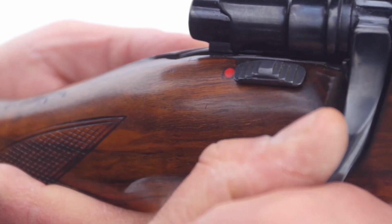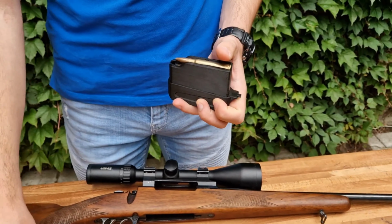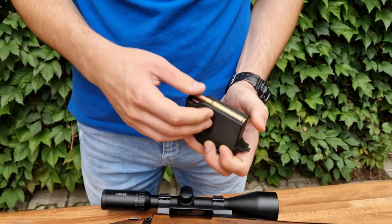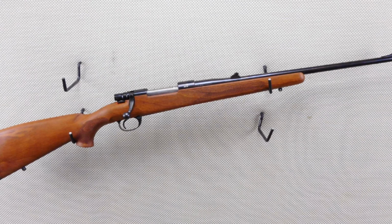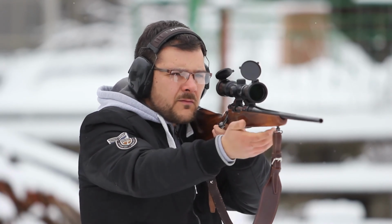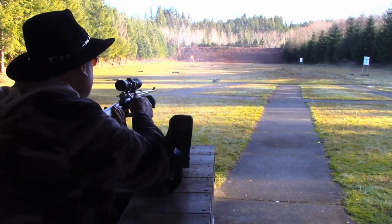The action is known for being strong, dependable, and capable of handling powerful calibers like .308 and .375 H&H, depending on the model. It's also got all the must-have features for a CRF rifle: steel floor plate, metal trigger guard, and a straightforward three-position safety. What it lacks in flash, it makes up for in toughness.